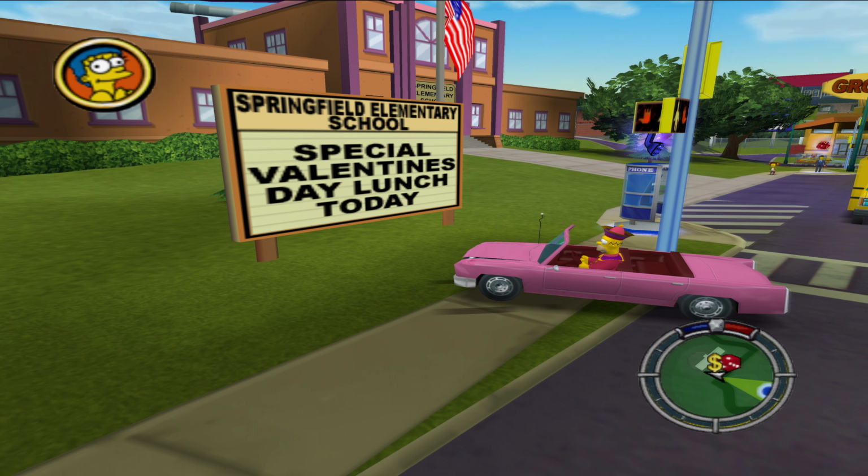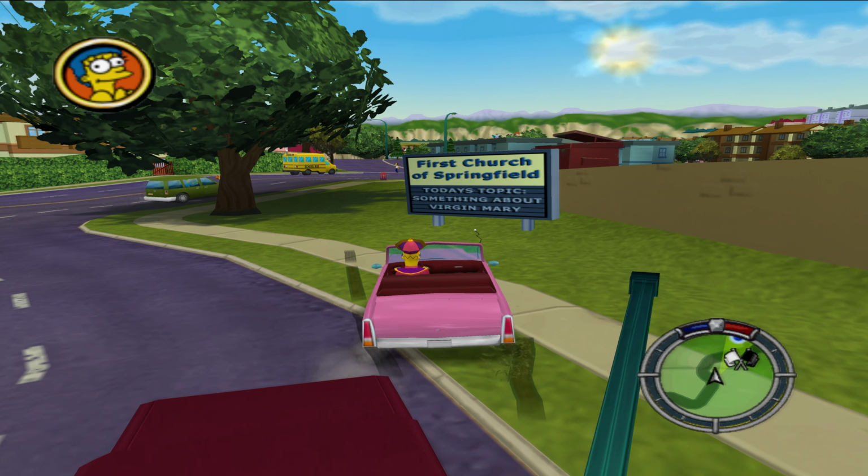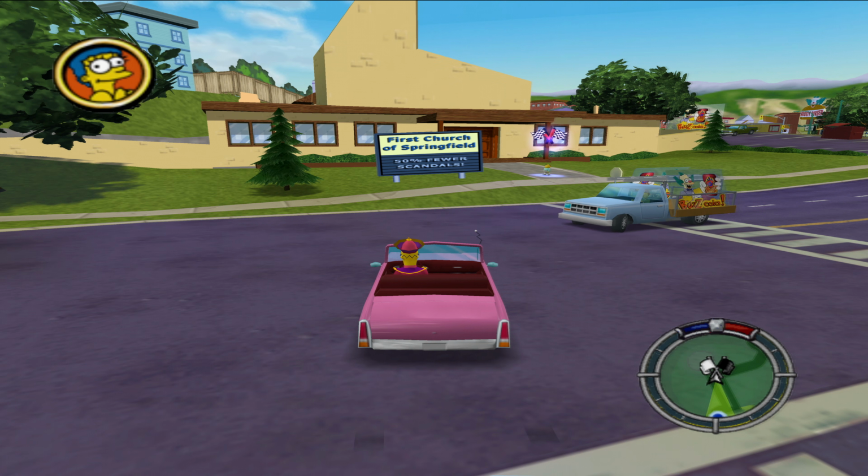A few buildings around Springfield will have signs that say various things. These signs will change when we leave and come back to them later.